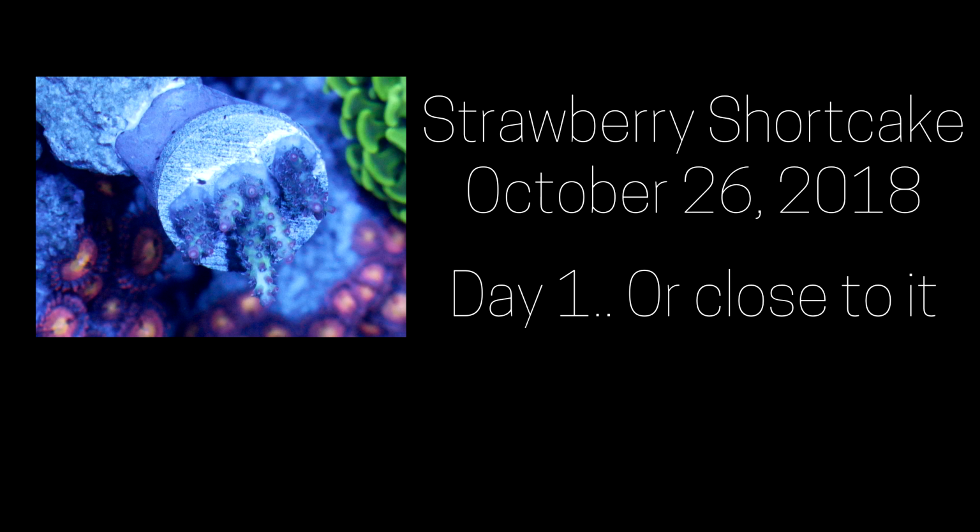In my experience, if you want a frag of Strawberry Shortcake, make sure your tank is at least a year old. This is one of the acros I consider to be more sensitive, and having sold them locally, only tanks that have been established for a significant period of time have done okay with the frags. This is a picture of either the first day or close to it.